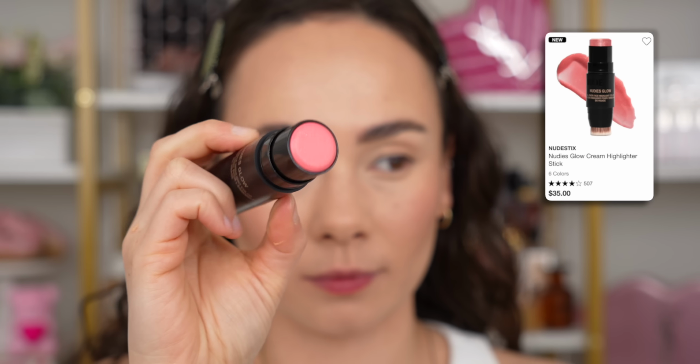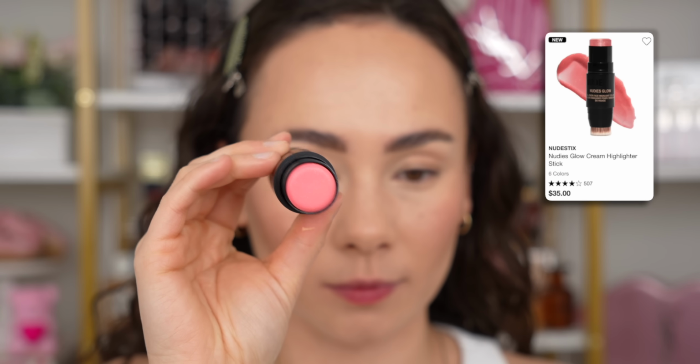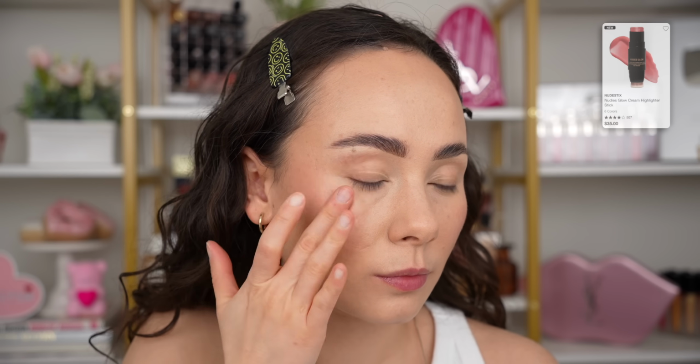Really good. Now, highlight. It is not often that you'll find me recommending a stick highlight, but I love the shade of this so much, particularly with the blushes that I've been using lately. This is from Nude Sticks. It's the Nudie Glow All Over Face Highlighter color from a collaboration with Kevin Kodra, actually. It is the I Do highlight, and he also came out with a cheek color as well.